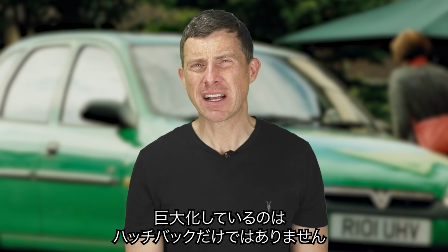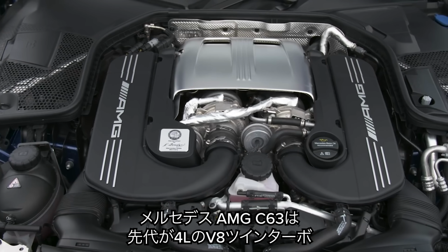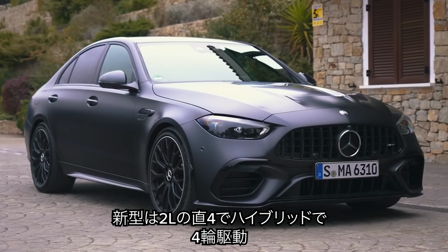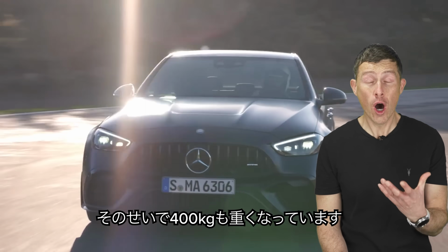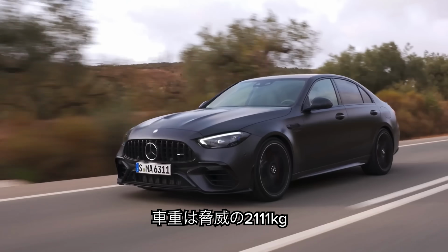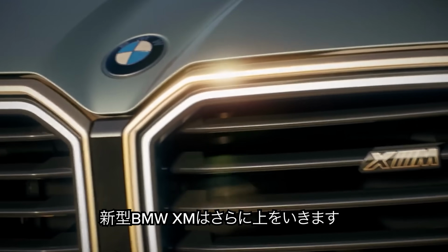And it's not just small hatchbacks that are getting bigger and bigger and bigger. Performance cars are piling on the pounds too. Take the Mercedes-AMG C63. The previous generation car had a 4-litre twin-turbo V8 and it weighed about 1,700 kilograms. The new version has a 2-litre 4-cylinder engine, but it also has a hybrid system and 4-wheel drive. This means it's more than 400 kilograms heavier than the old car. It weighs a bonkers 2,111 kilograms.